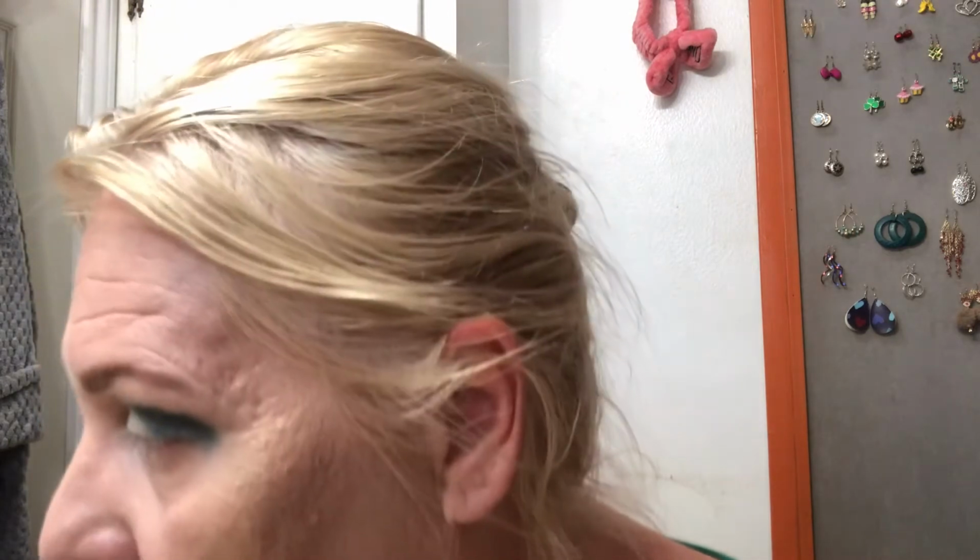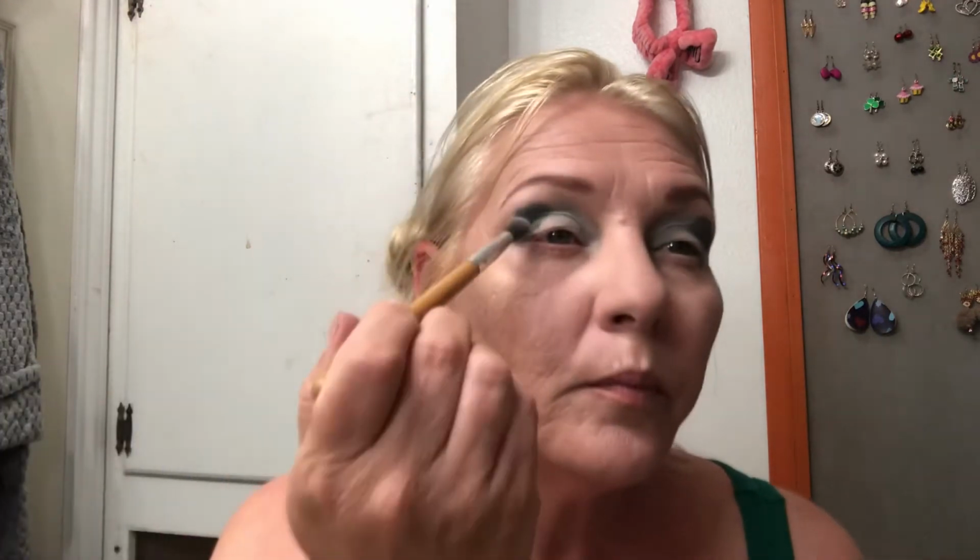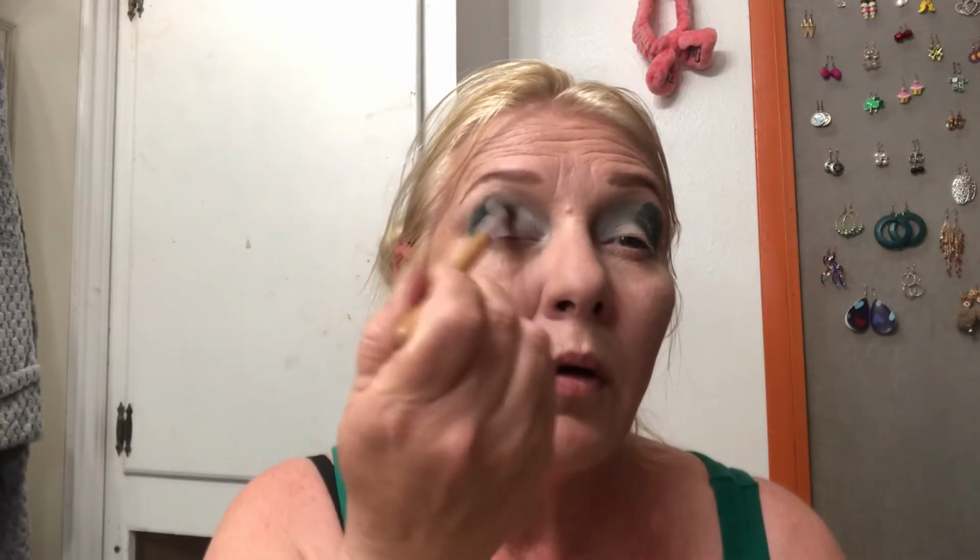And I really, you guys, I'm not even joking. I have not worn makeup in 3 weeks. I've been doing a lot of masks and my little mini hauls and stuff like that, but no mask, no makeup. Okay, and we're just going to kind of blend this out.